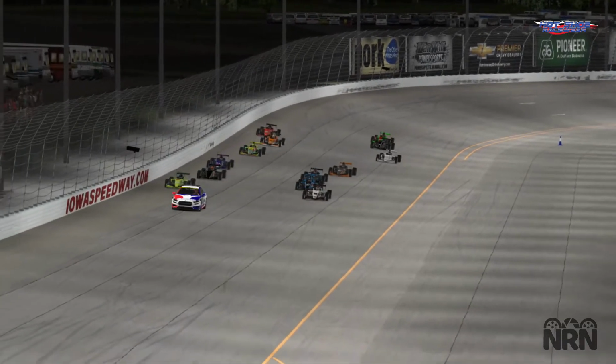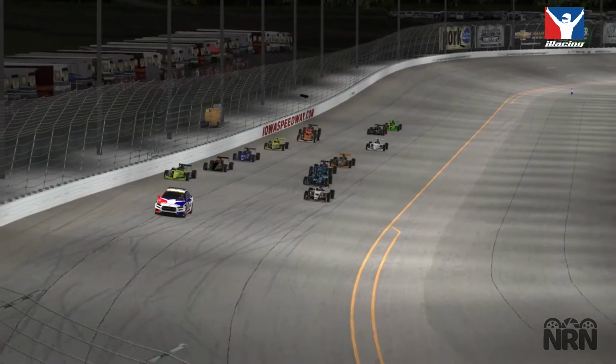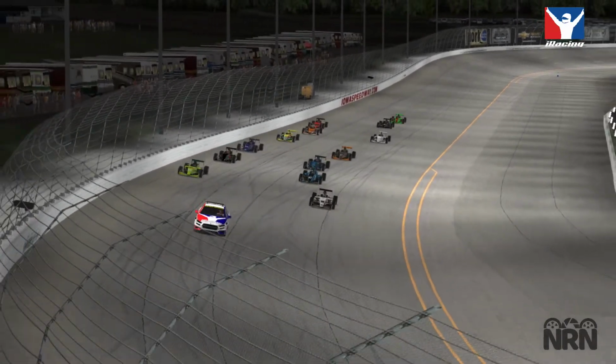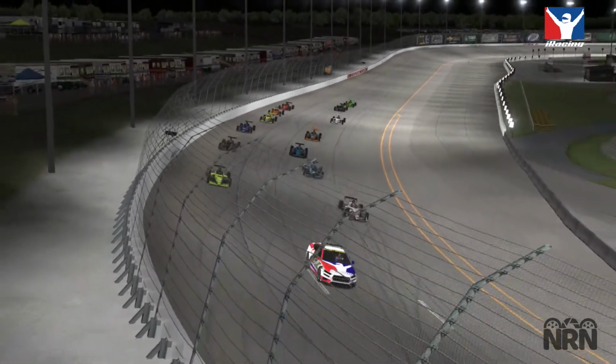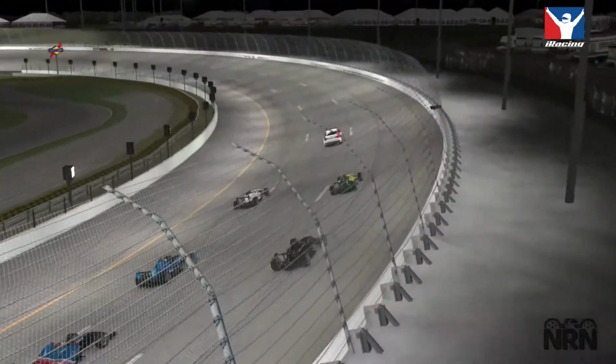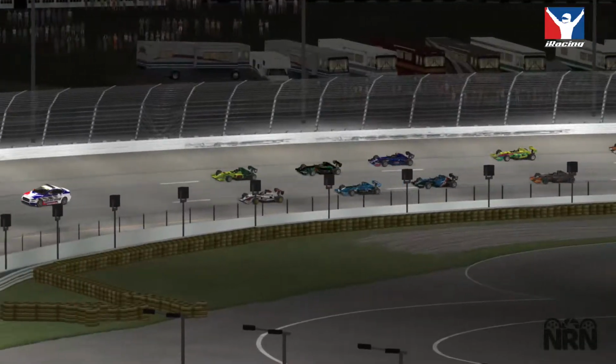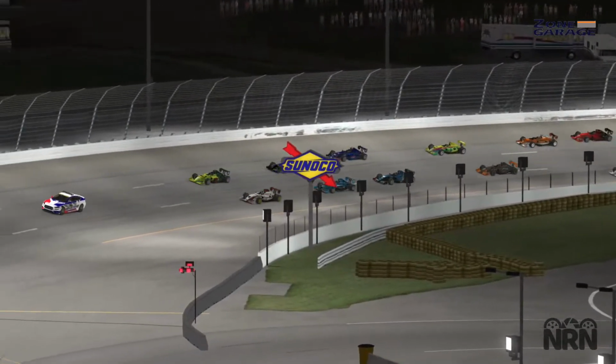But cars are making their way off of turn number 2, and we are ready to go green flag racing. 50 minutes is the distance here. That is the important one to keep an eye on. It is not a race length determined by lap count, but by time on the clock.